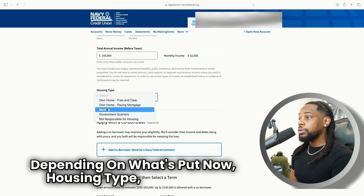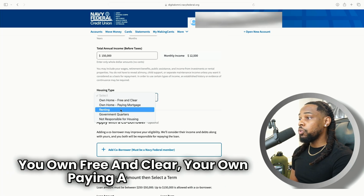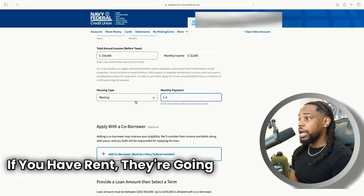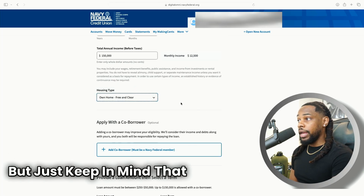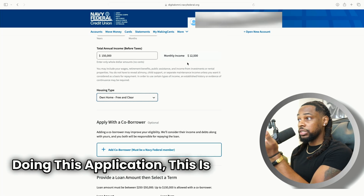Now, housing type. You can do you own, free and clear, you own, paying a mortgage, renting, whatever it is that you're currently doing. If you rent, they're going to ask for the amount. If you own free and clear, there will not be one to enter. But just keep in mind that as you are doing this application, this is just a calculation.